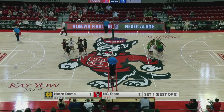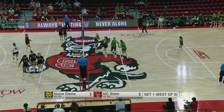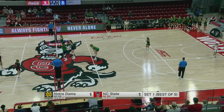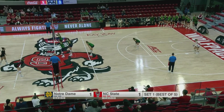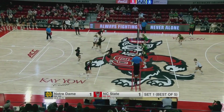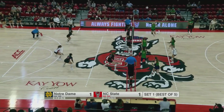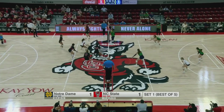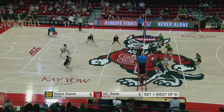And that short serve gives it right back to Notre Dame. Something Selena Rockwell noted this morning, the serve and pass for Notre Dame struggled against Louisville. They have to excel on that to get a road win today. There's a libero with the serve. That back set is dug out. Another nice dig by Monson, the libero.